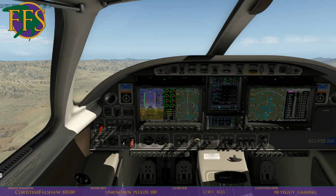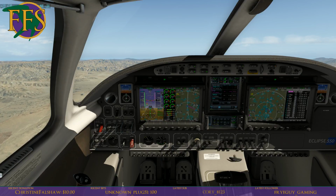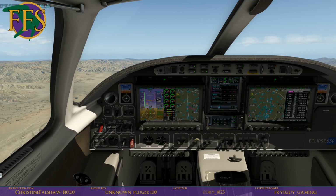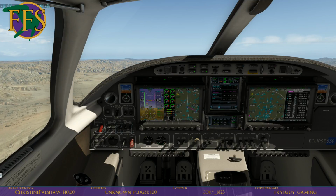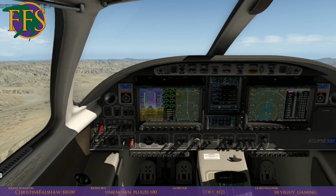And the first level of flaps is good up to 200 knots on this plane. So the first level of flaps is actually really, really high. I'm glad you were feeling the immersion. So we're going to go right outbound 104.